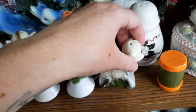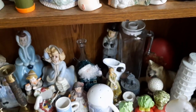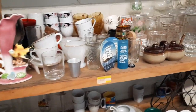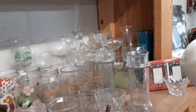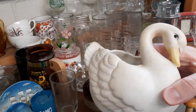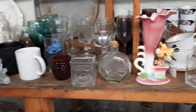Here were some little figurines and some salt and peppers. And here's another area of the store. Jam-packed, fun to look at because you never know what you'll find. And then I see a swan over there, so I reach carefully for it to see if I wanted to bring it home. It was nice, but I left it there. It had a very noticeable chip right there. But it was cute because that bird, I like the look of that.